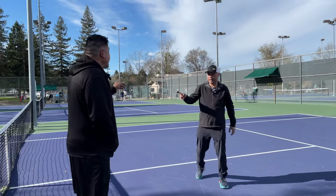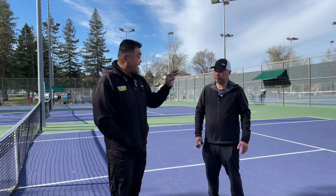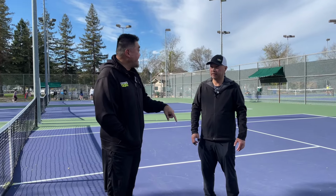Now, how much does weather affect this? Since it's plexi, there is that layer of a little bit of sponginess in there. It's been really cold. Right. It rained all day yesterday. Right.